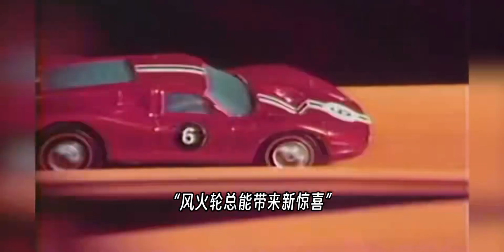There's something new in Hot Wheels. The Hot Wheels Sizzlers are here.